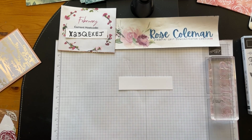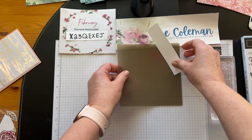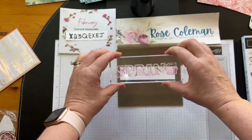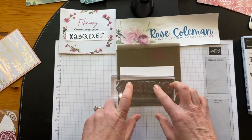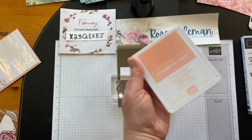So you guys know I love to bring in my silicone mat so I can see what I'm doing. Love that background gray color so that I can actually line this up. So we're going to ink this up with Flirty Flamingo ink. So let me just grab my ink pad, which is on my desk somewhere. Here it is. Okay, so Flirty Flamingo.